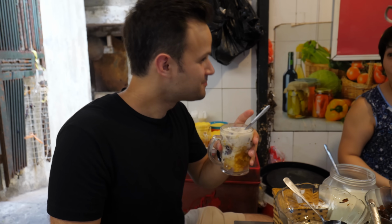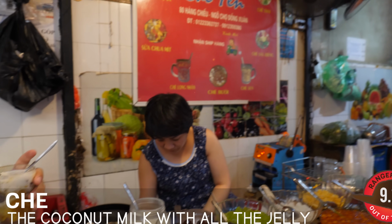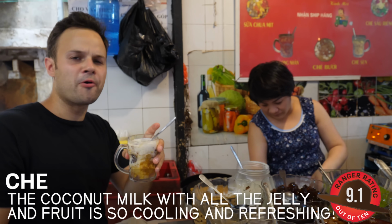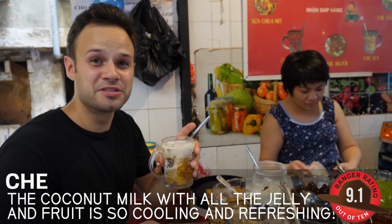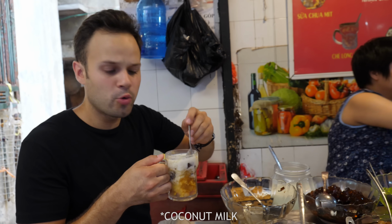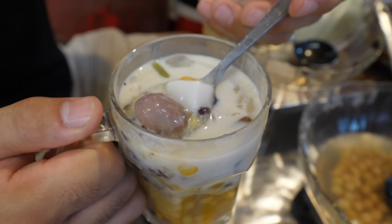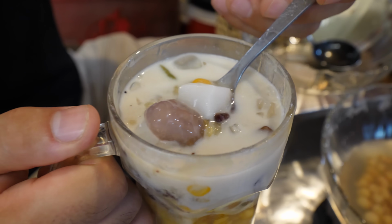Oh yeah. Come on. It's really nice. Oh. The condensed milk with the ice and all the different jellies is so refreshing. Different types of fruit jellies and corn. And when you bite into those with the ice and the super sweet, super thick condensed milk, it cools you right down in this heat.